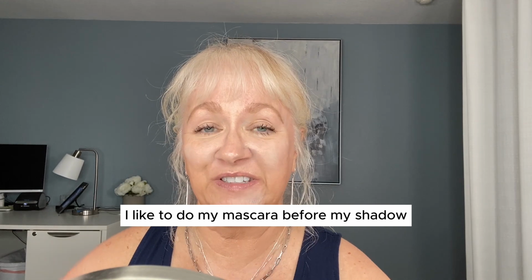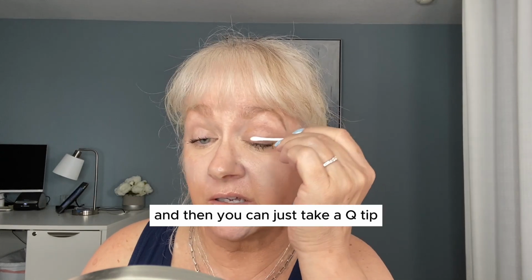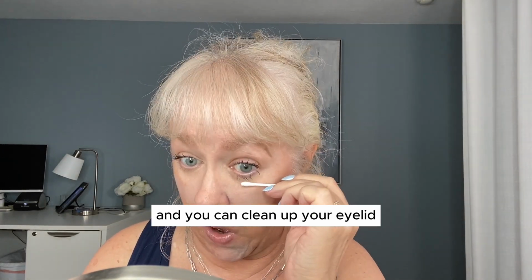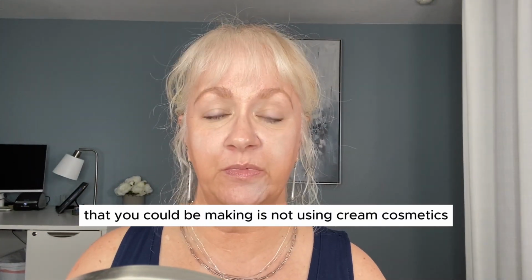I like to do my mascara before my shadow because I tend to be kind of messy with it. And then you can just take a Q-tip and you can clean up your eyelid before you get your shadow on. And a huge mistake that you could be making is not using cream cosmetics.